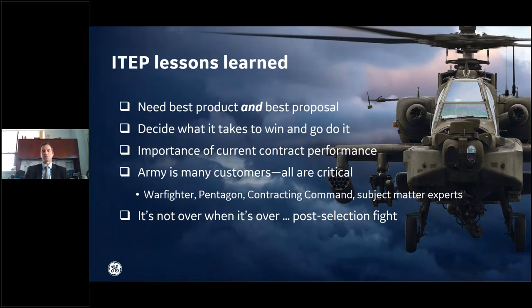The importance of current contract performance is pretty important. If you're already a contractor with the U.S. Army, that sets some previous performance that is a factor, and you want to make sure you're doing everything on your current contract performance to make sure you do well in that category.